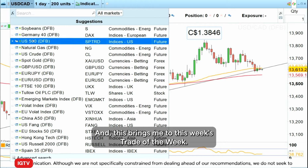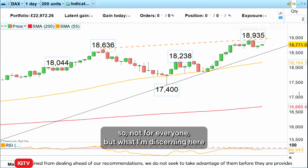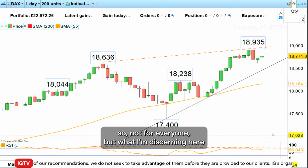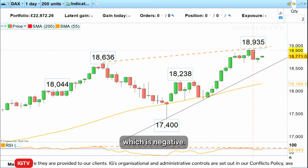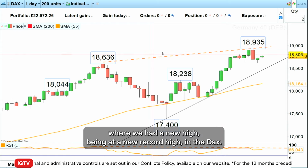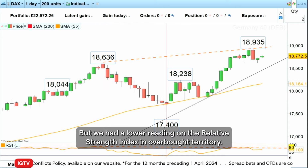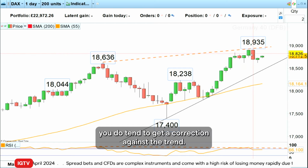And this brings me to this week's trade of the week. And this might be a risky trade, so not for everyone, but what I'm discerning here is that we had on Thursday what is called a bearish engulfing pattern, which is negative. And we also had it at a time where we had a new high being made, a new record high in the DAX, but we had a lower reading on the relative strength index in overbought territory, and that means there is negative divergence in place, and quite often when that happens you do tend to get a correction against the trend.